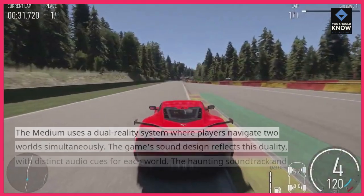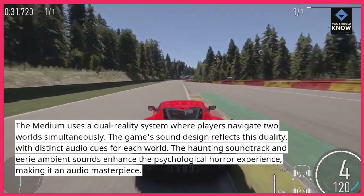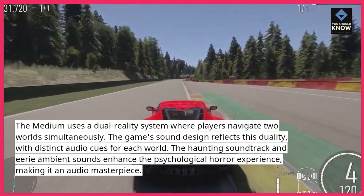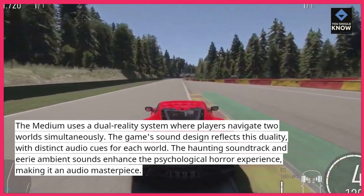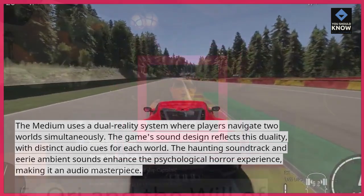4. The Medium. The Medium uses a dual reality system where players navigate two worlds simultaneously. The game's sound design reflects this duality, with distinct audio cues for each world. The haunting soundtrack and eerie ambient sounds enhance the psychological horror experience, making it an audio masterpiece.